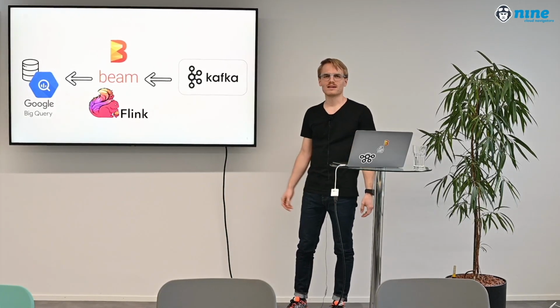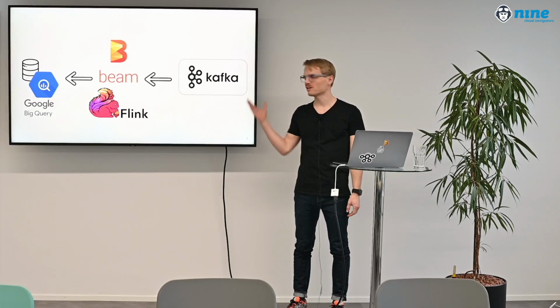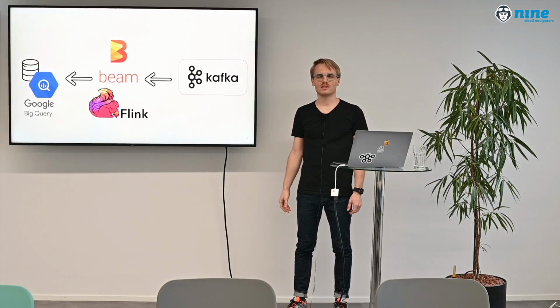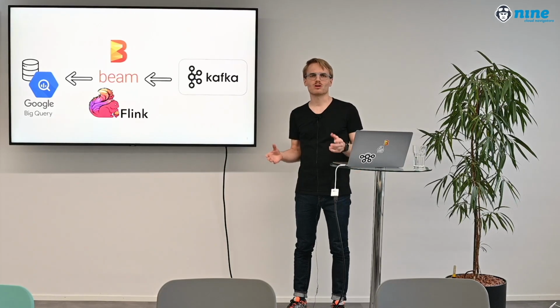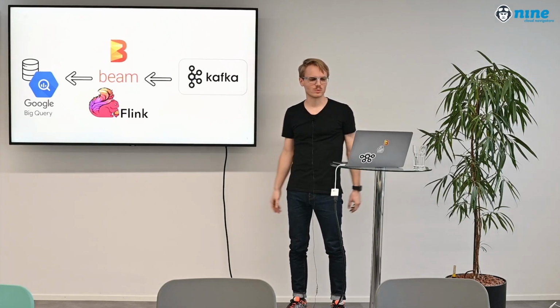How do we get the data from our production systems into BigQuery? Well, we have Kafka, which you might know is a message queue. All the teams are sending around 39 different Kafka topics towards our Flink cluster, which is a stream processing framework that is executing Apache Beam pipelines that are basically doing only one job. They are reading the Kafka topic in a meaningful way, transforming this, and then inserting that into BigQuery so that we can analyze the thing.